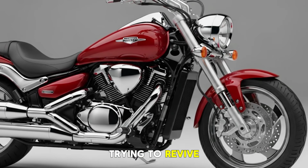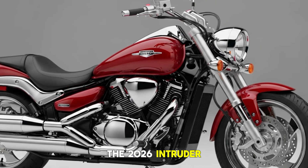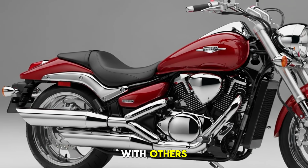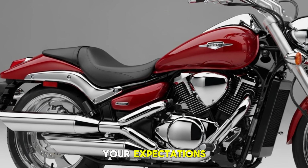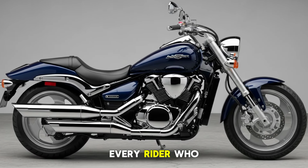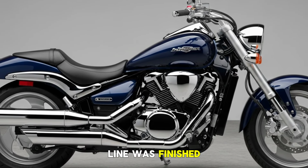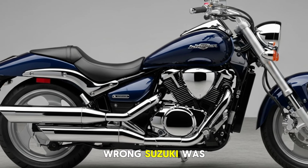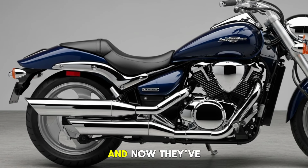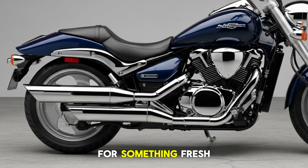As we move deeper into the details, one thing becomes crystal clear. Suzuki is not trying to revive a name. They're trying to rewrite history. The 2026 Intruder is not a motorcycle built to compete with others. It is built to compete with your expectations. Every rider who doubted Suzuki, every rider who thought cruisers were dead, every rider who believed the Intruder line was finished, they all were wrong. Suzuki was building something silently, patiently, strategically, and now they've revealed it at the perfect time, when the cruiser world is hungry for something fresh.